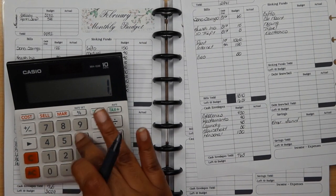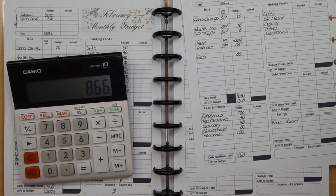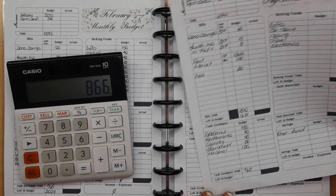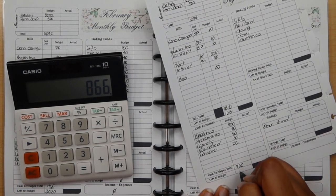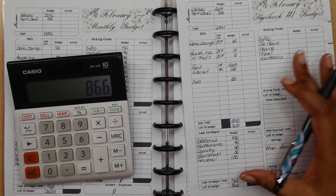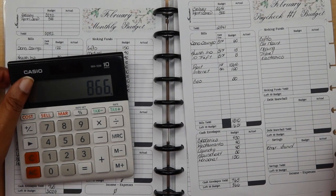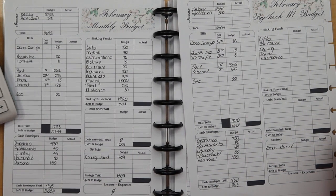So I had $1631 left to budget. I spent $765, and I have $866 left to budget. And so these budget sheets, you can find them in my Etsy shop. And so this is the February one.